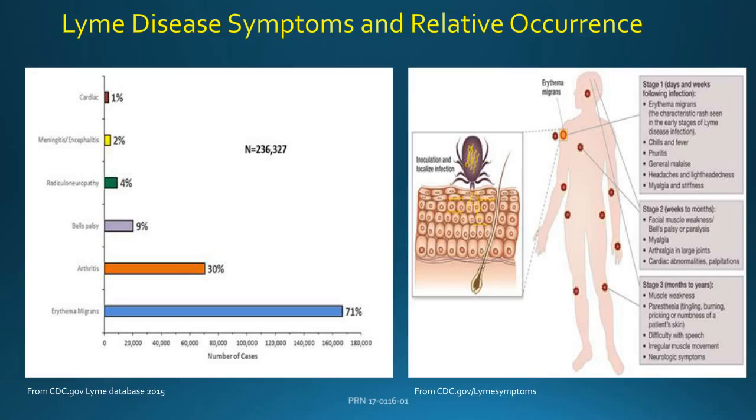Now, if you look at the right side of the screen, the general thought is there are 3 stages to this disease, and they happen in days and weeks to months to years. Stage 1 being the rash happening in days to weeks, chills, fever, what we call here the summer flu, which really doesn't exist. It's most likely some tick-borne disease, with the highest probability being Lyme disease. Moving to stage 2, which is weeks to months, where people will report facial and other muscle weakness, muscle aches, joint aches, cardiac abnormalities, and sometimes palpitations. And then stage 3, where you really get into that chronic area, where chronic symptoms persist of muscle weakness, paresthesias, difficulty with speech, irregular muscle movements, and some neurologic symptoms.